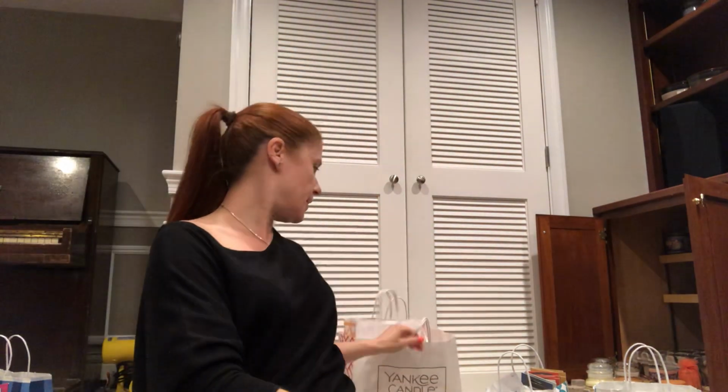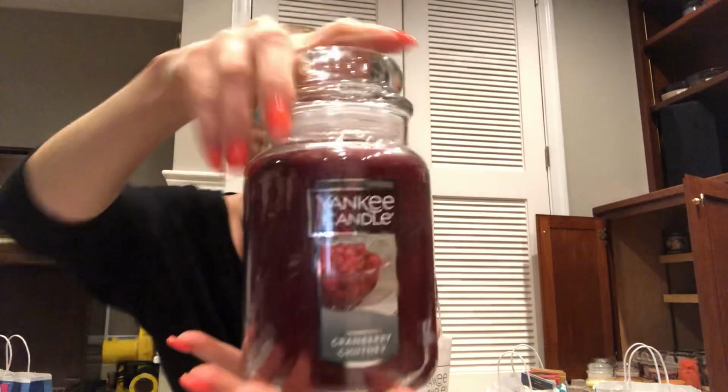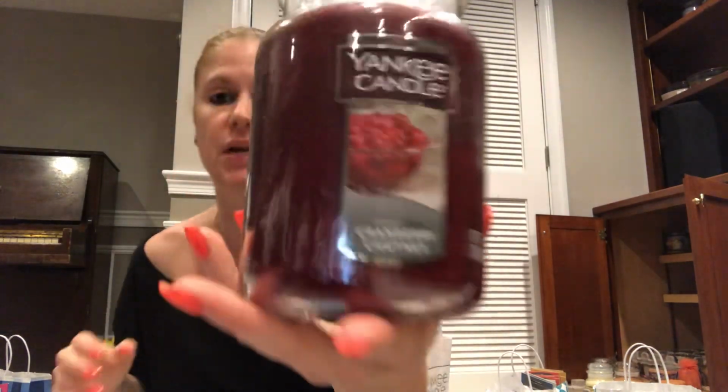And then, like I said, I got, oops, no, that's not it. Hold on. 2 of these. Actually, I got 3 of the cranberry chutney. It's a very bright cranberry, light, cool. It doesn't smell like bakery to me. It doesn't smell like a hot bakery item, like the warm apple crisp. It just smells like cool, fresh cranberries. It's really, really tasty. I haven't burnt it yet, but I loved it so much on cold sniff.